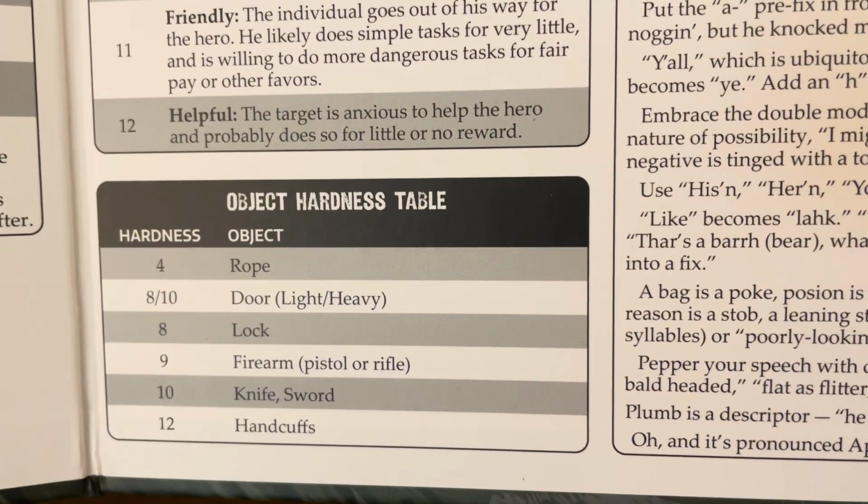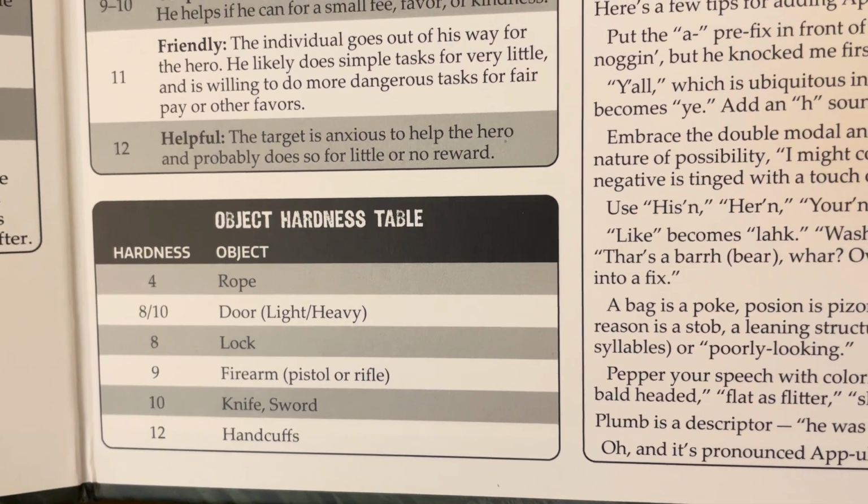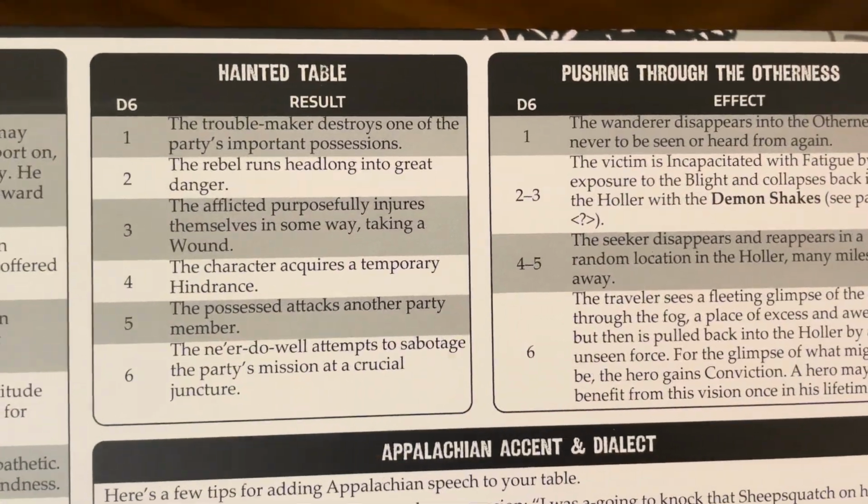Object hardness table. Hardness 4, rope. 8 to 10, the door. 8 is a lock. 9 is a firearm. 10 is a knife, sword. 12 are handcuffs. And over here we have a painted table.